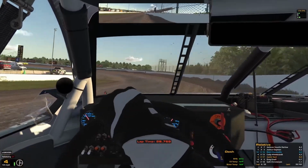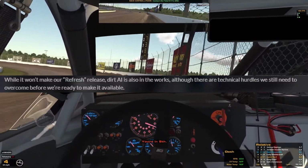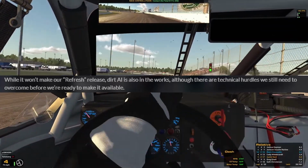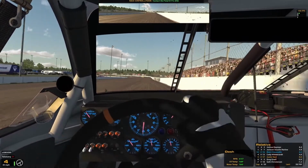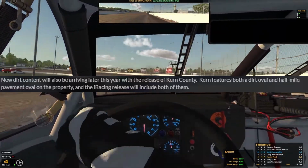And then finally, the last thing that will be released is just some bug fixes, but they do say that Dirt AI is in the works and that it'll be released as soon as they're able to overcome some technical hurdles. And iRacing also confirmed that Kern County is coming later this year, and that will come with two configurations, one for a dirt oval and one for a pavement oval.